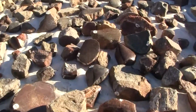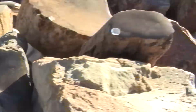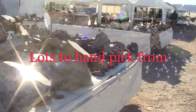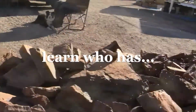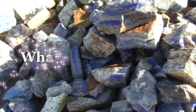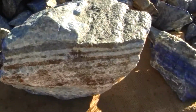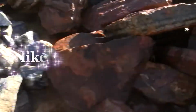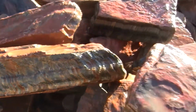So I sometimes go to Tucson, and here I'm at the quartz site looking over lots and lots of dinosaur bone in the rough and some tiger eye. Later on, I sell at the Tucson Fossil Show. I've been selling at the Days Inn there for almost 20 years. So I know most of the dealers that I want to be in touch with, and they set aside material for me. So here I am at the rock show getting some nice blue tiger eye, doing my deals.